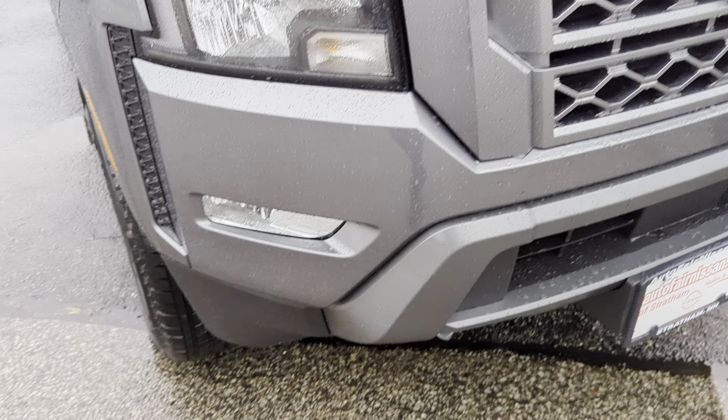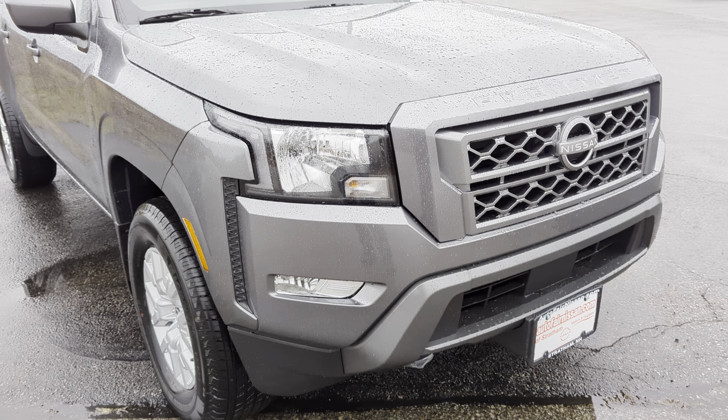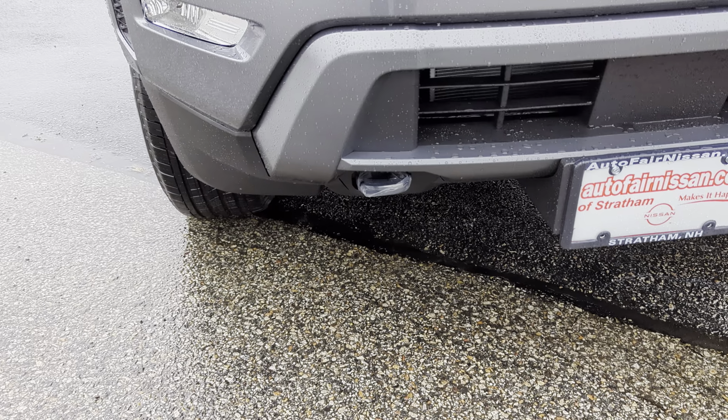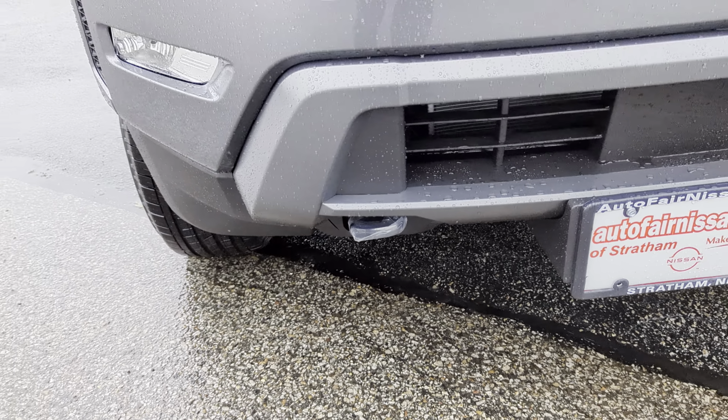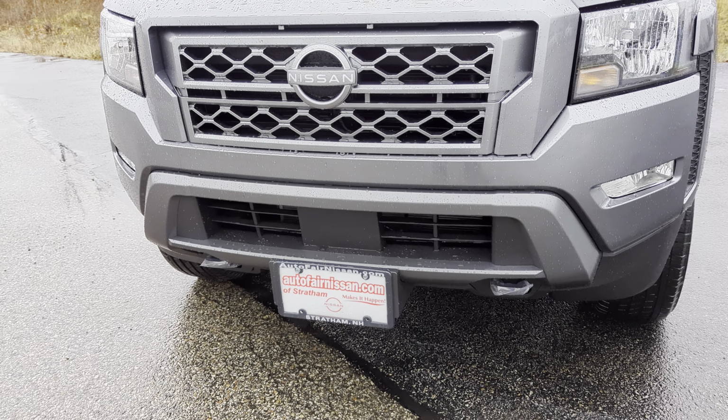Halogen headlights, and you can have your halogen fog lights down there as well. Headlights and high beams are going to be automatic on this guy, which is going to be really nice. Down here, you can still see wrapped in plastic, you've got your tow hooks. Those are going to be closed loop style instead of open J hooks, which are really nice.